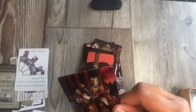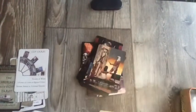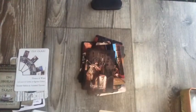7 of Wands. I love these cards. Oh my gosh. 6 of Wands. 5 of Wands. King of Wands. Let me turn on some light.